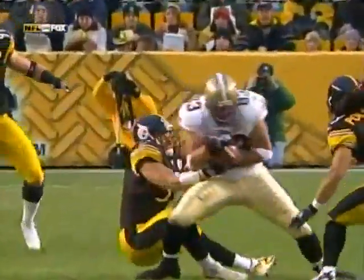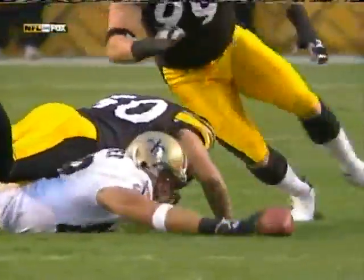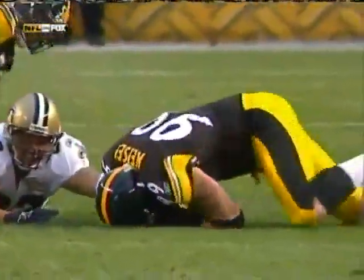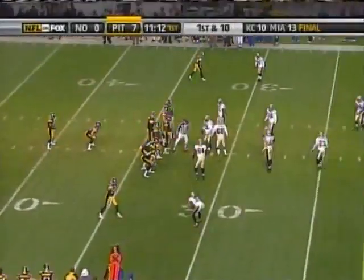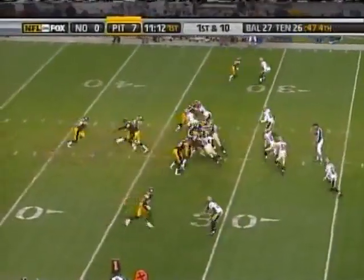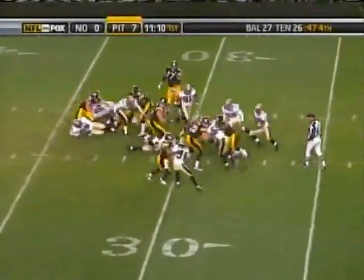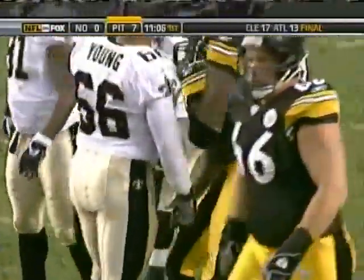Tell you, not a great start here for the New Orleans Saints. They give up a touchdown on the first possession to the Pittsburgh offense, and now on their first possession they turn it over. You know, the Steelers are trying to run a quick play. The Saints might want another look at that. But now you can forget about it as the handoff is to Willie Parker. And Parker is down inside the 30, picked up 4.